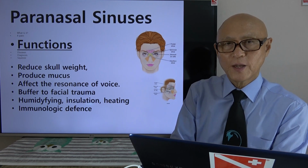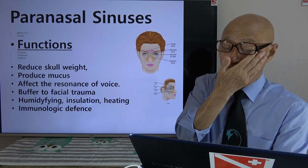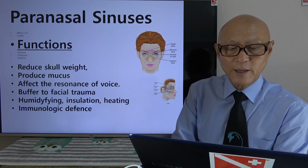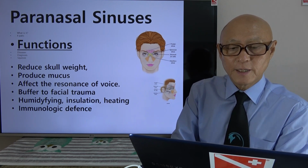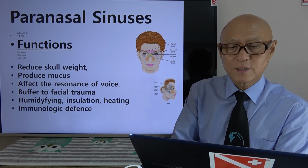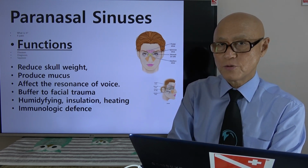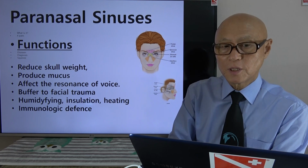Sinuses certainly affect the resonance of voice. They can be a buffer to facial trauma. So a sinus is fractured instead of the real facial bone itself, so it can be a buffer. Sinuses certainly do some humidifying, insulating, and heating function for the air that comes in. Some air is very hot, some air is very cold. So certainly the sinus, nasal cavity, and all airway somehow protect the alveoli from getting exposed to extreme cold and extreme heat. Yes, the immunologic defense comes from the mucus that they produce.